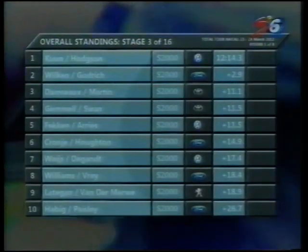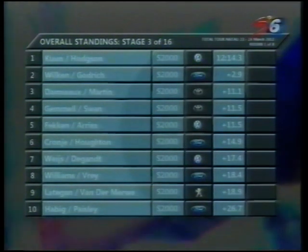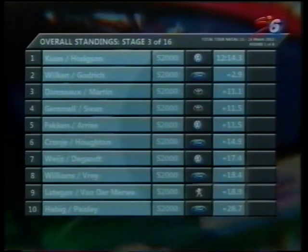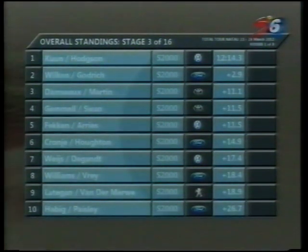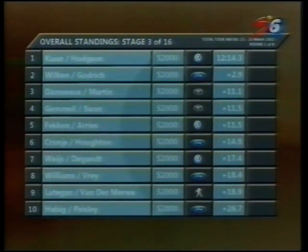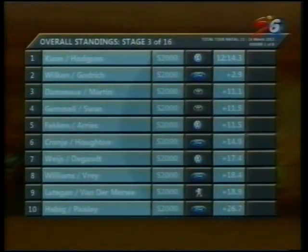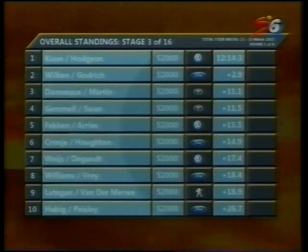Time to take a breather after the first 2 stages of the Total Tour Natal. It's a fantastic start for the new Volkswagen Polo with Enzo Keen, who leads the Ford of Charles Wilkin by less than 3 seconds. JP Damso does well in third, but he has Hans Weiss and Fecken breathing down his neck.